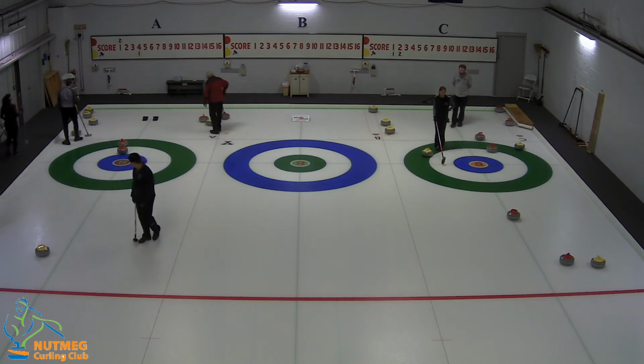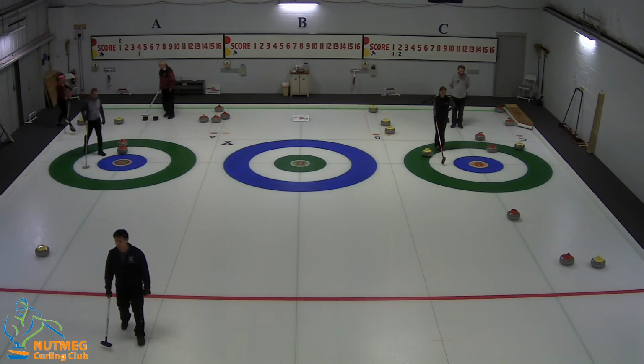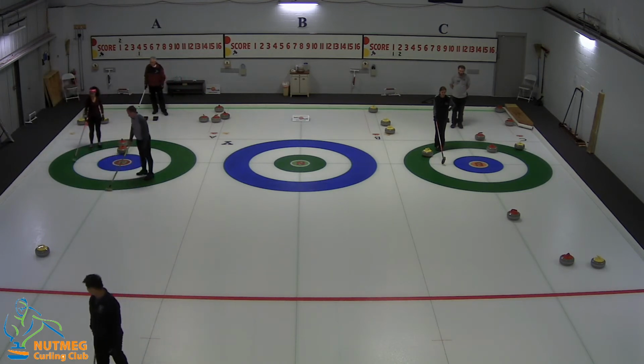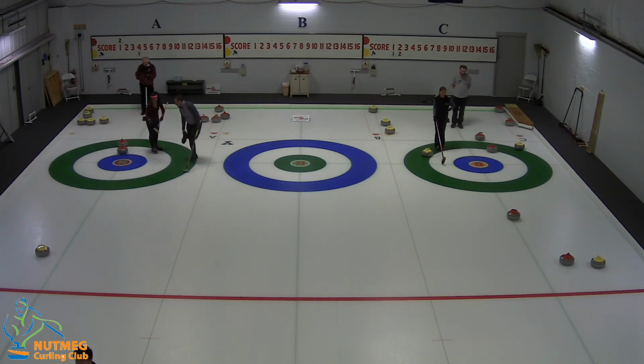So I assume Carelli's going to try to put a guard up center line there. I would guess that would probably be the call. I would love to get a biting guard here. Maybe set yourself up to put the pressure on for the end. I mean, he's got a steal, but can put the pressure on Jack.